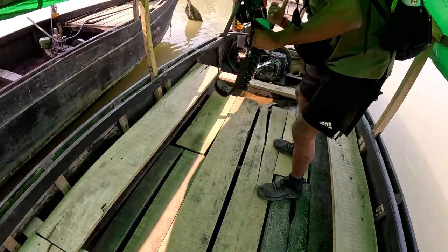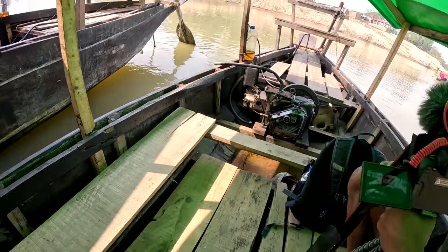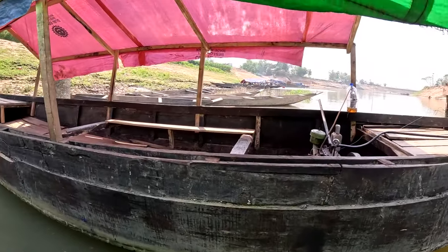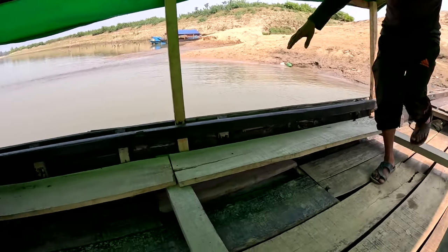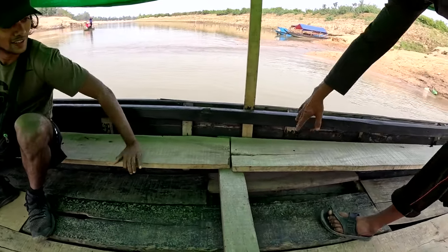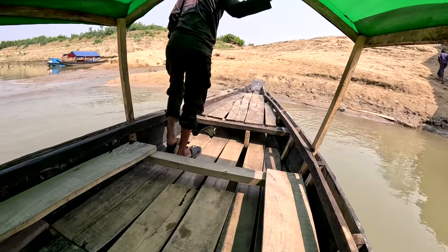Hopefully we don't colonize anywhere like the British did. But wow, there's water in the boat. Yeah, you gotta be careful. Don't rock it. Well, you can see some boats have sunk over there and turned over. Yeah, this is not the most stable thing. Okay, just to balance it out, I think we gotta sit next to each other.